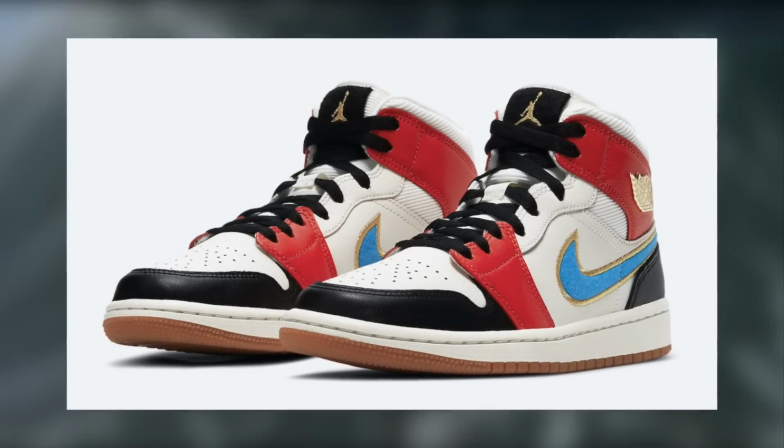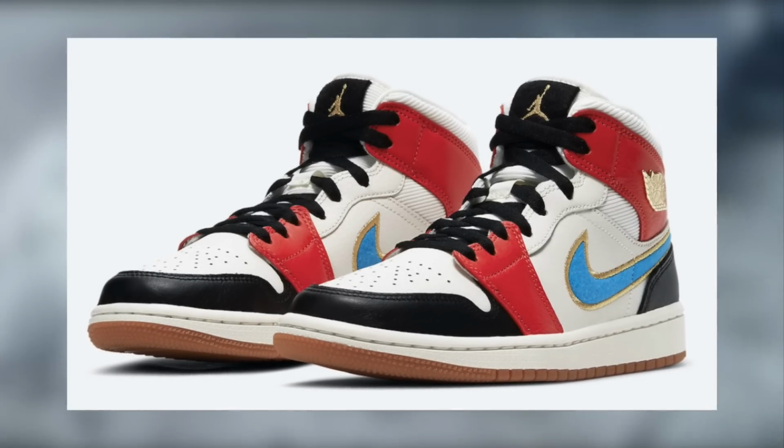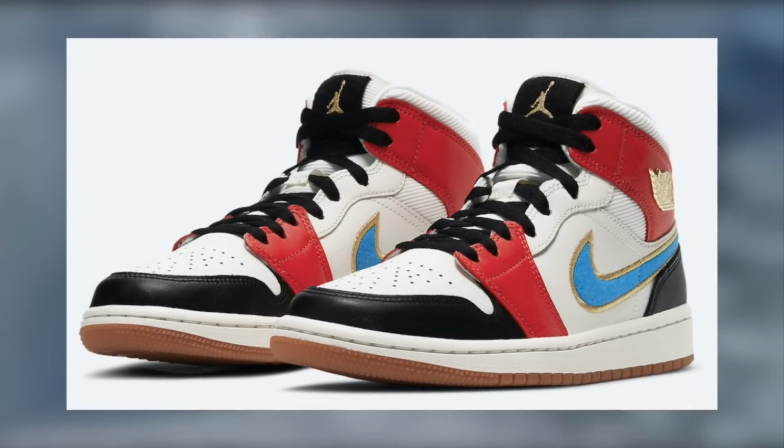Now, moving on to other Jordans with the Mochas out of the way, we just got the official release date for the Jordan 1 Mid Homecoming in women's sizes, as they have just loaded onto Nike SNKRS. They're currently set to drop on November 18th for $130.